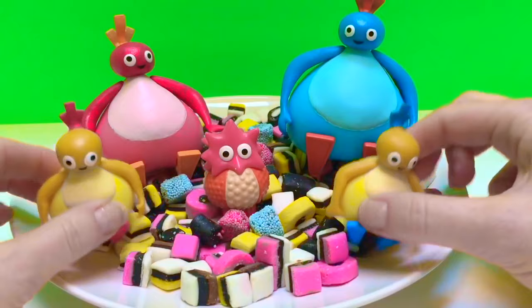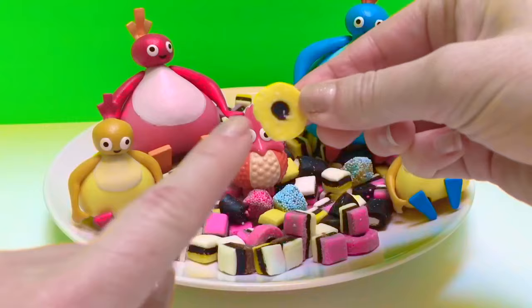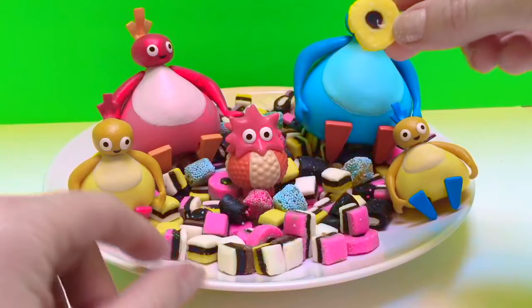Ready, Twirlywoos? Twirlywoo! Twirlywoo! Okay, let's count out our licorice wheels. And the licorice wheels look like this. They have a little black dot, and they're in the shape of a circle. And these are yummy, sweet candy on the outside, black licorice on the inside. So let's look for the wheels, Twirlywoos.